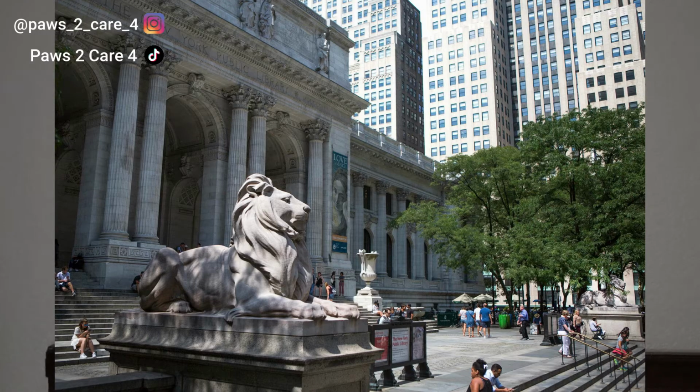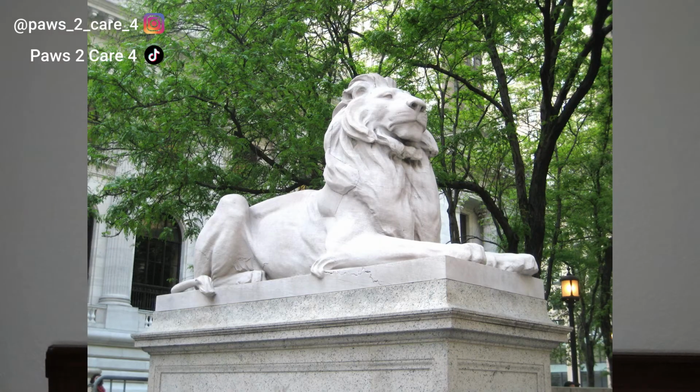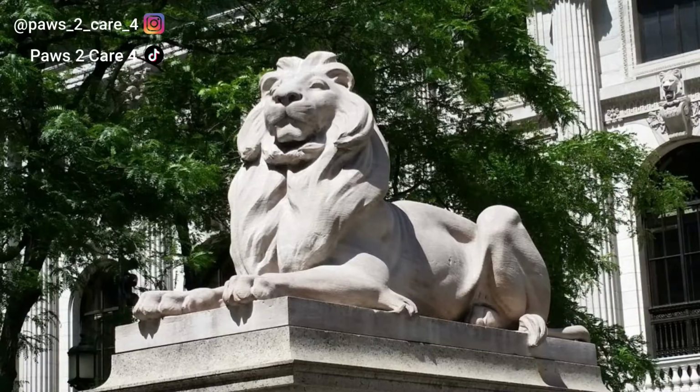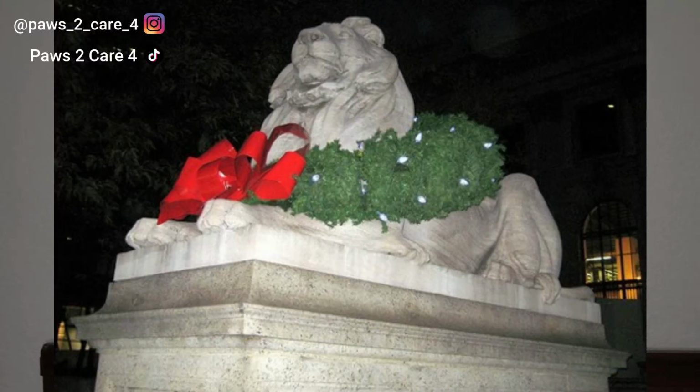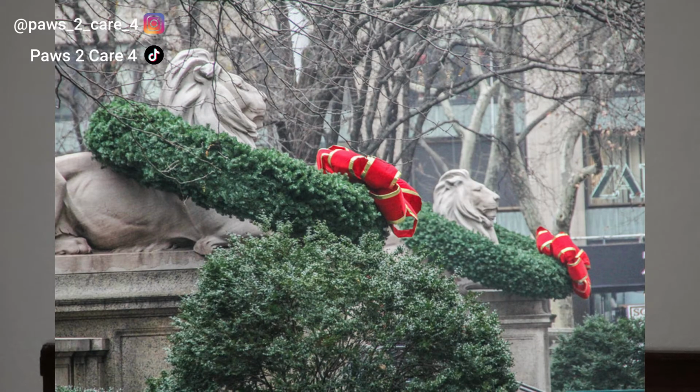They're made out of white marble, and they have been there since 1911. It was funny because I was reading this, and the lions that we just discussed before in Chicago were like, we have the best lions compared to New York, and they have a feud between their lions, and I thought that was really funny for some reason. But yeah, I just put that there.